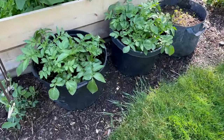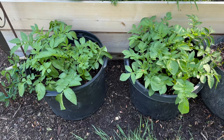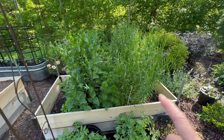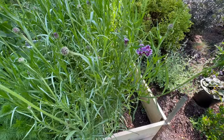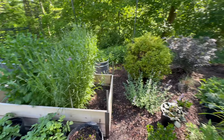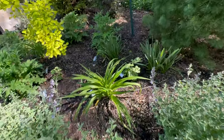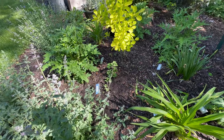So potatoes are growing like crazy. I've already added more dirt to them, so I guess I need to keep doing that. This is my first year with potatoes, but oh, wow, look. Bupleurum, feverfew, larkspur, bachelor buttons. I'm very excited that my cool flowers project has worked. In this end of the bed, I added two more perennial mums. So there's October Glory, and that one is Cheerleader.